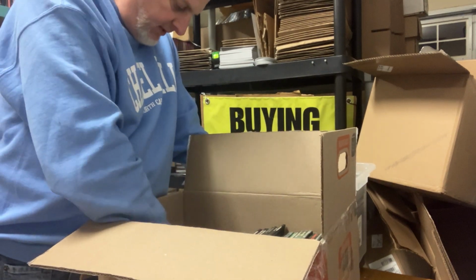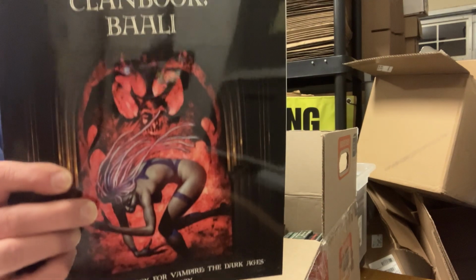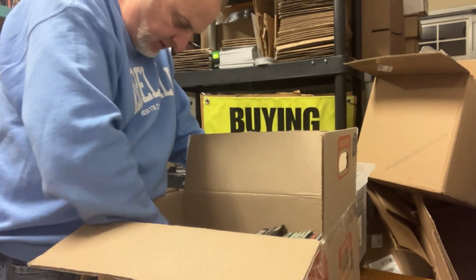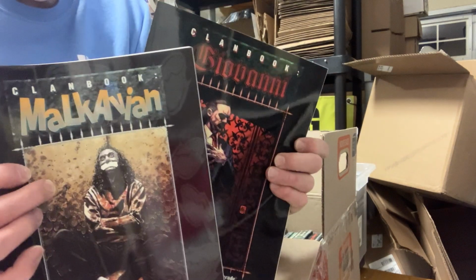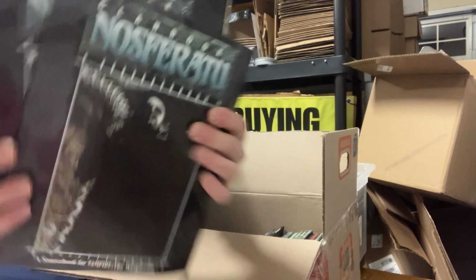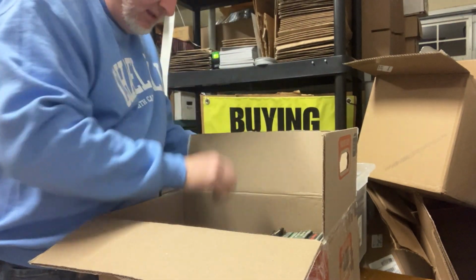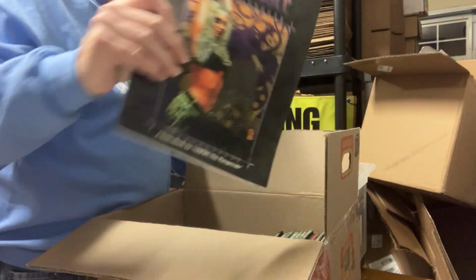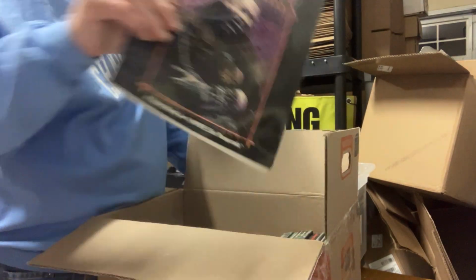And then we go to the original ones. Well, here's a couple Dark Ages. So we have Clan Book Bali. That's for Dark Ages. I don't think there's any other Dark Ages. We're going into the first edition of all the clan books, so Malkavian and Giovanni. Sombra, two Nosferatus. Setites. Tremere, two copies of that. Simi again. Assamite. And Bruja.